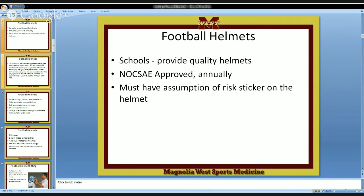So what do we do with our football helmets? When we get done with football, what do we do with them? We hang them up. How long do they stay there?